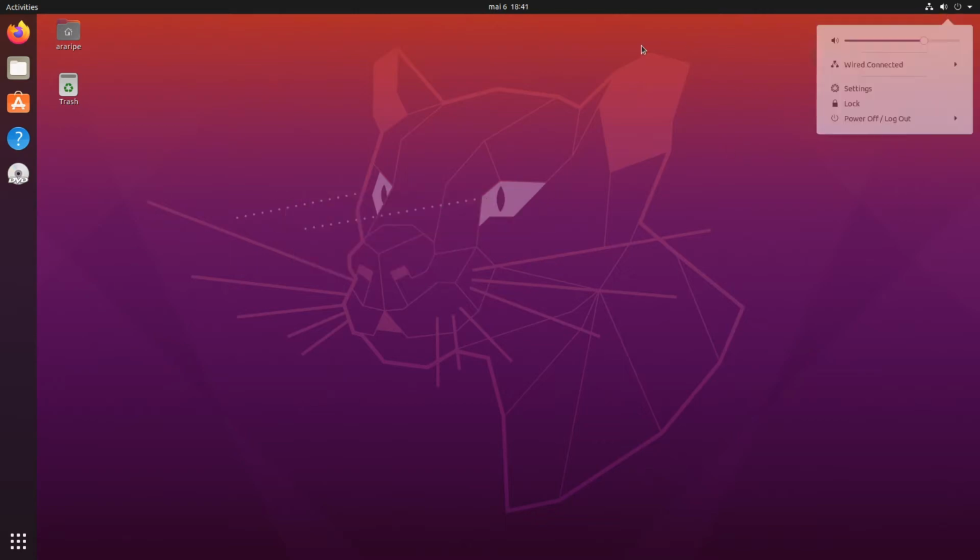So the first difference, of course, you guys could have noticed, was the login screen, which is pretty clear and obvious, and also the wallpaper, which does change every version, but there's more to it.